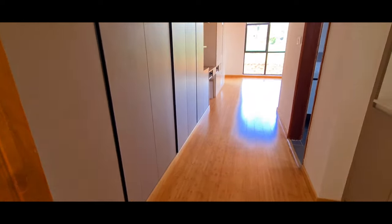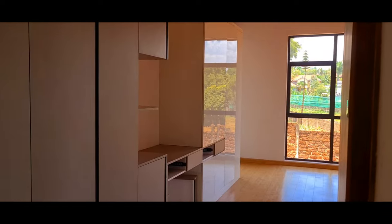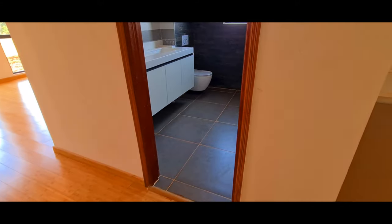Last and least, we have the master bedroom covered in closet. Look at that, the master bedroom. So there is two type of closet. So yeah, this is a show house. They want you to choose which one you want, the gray one or the white one. And then after the entrance, we have a dressing table or maybe a small storage here. And then we have the washroom.